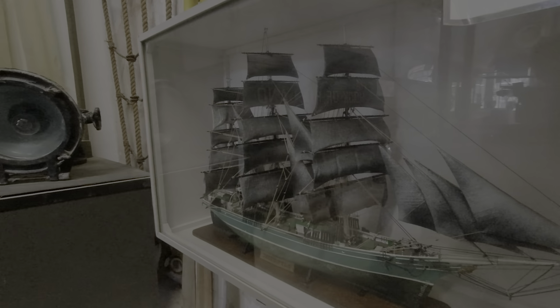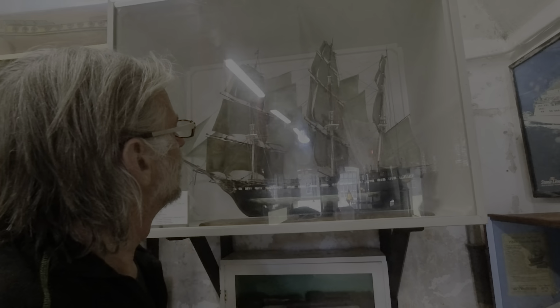Oh, there's a proper one. I never built anything this big. Wow, cool. Very cool. Oh, more here. I like this room. Very cool.